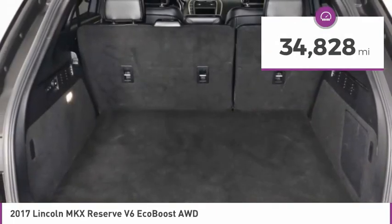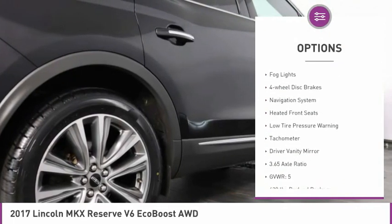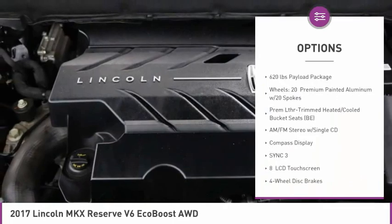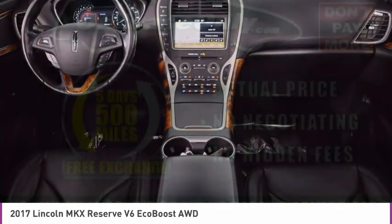This vehicle has less than 35,000 miles. Here are some of this vehicle's great options: electronic stability control, power liftgate, brake assist, fog lights, four-wheel disc brakes, navigation system, heated front seats, low tire pressure warning, tachometer, driver vanity mirror.